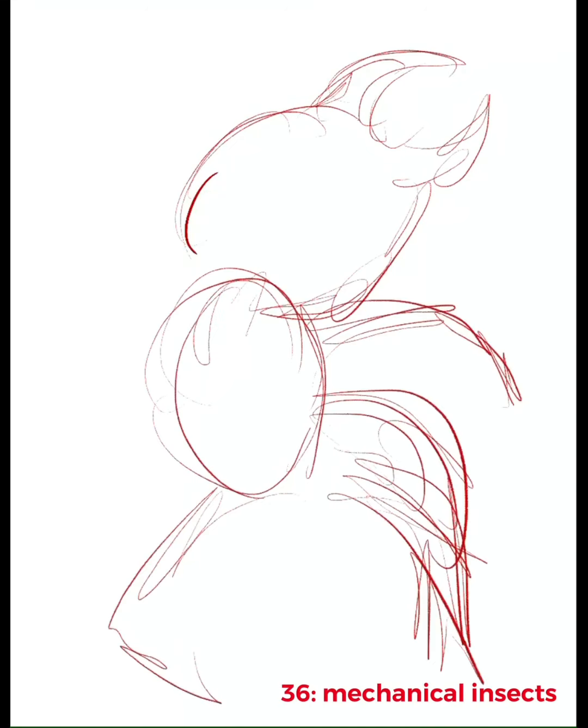Number 36 is mechanical insects. For this one, I chose a red ant, but not only was I trying to create a robot version, I sort of created a mech, kind of like if you took the anime Gundam and just replaced the robots with giant insects. So I had the ant raising its head up high, about to launch an attack.